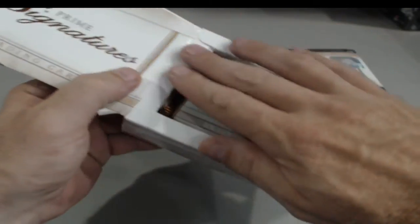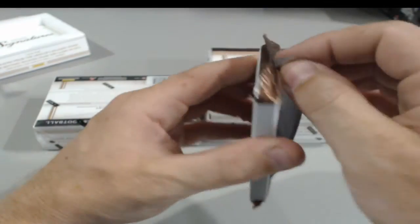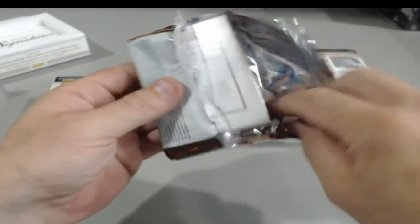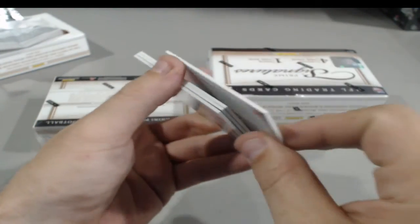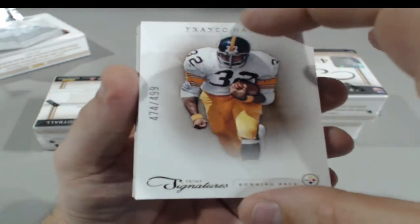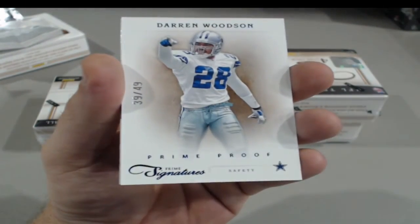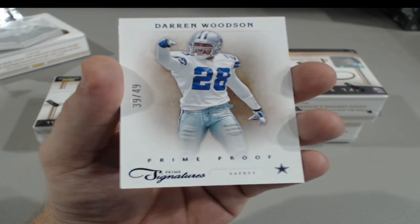All right guys, box number two. Still got a TriStar Game Day Greats jersey, the diamond and the full-size helmet after this. Start with a Franco Harris to $4.99. Chad Henne $4.99. A prime proof of Darren Woodson to $49 for the Cowboys. 1-2-3-P.